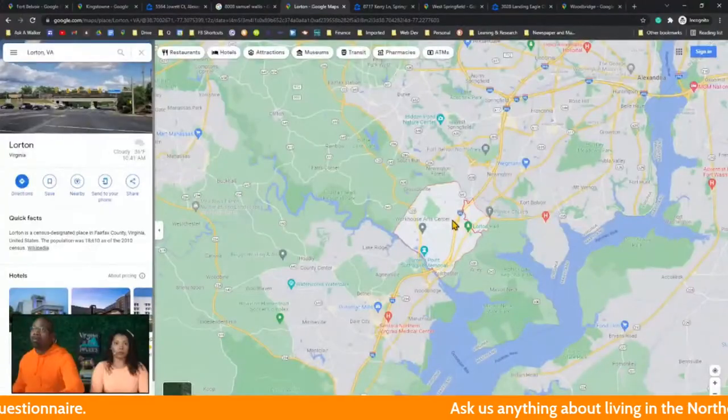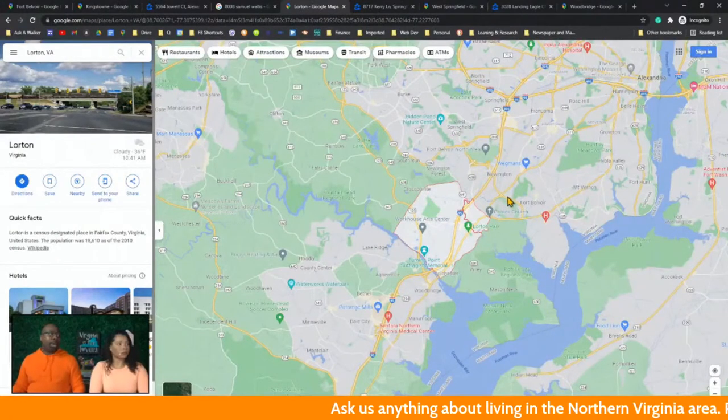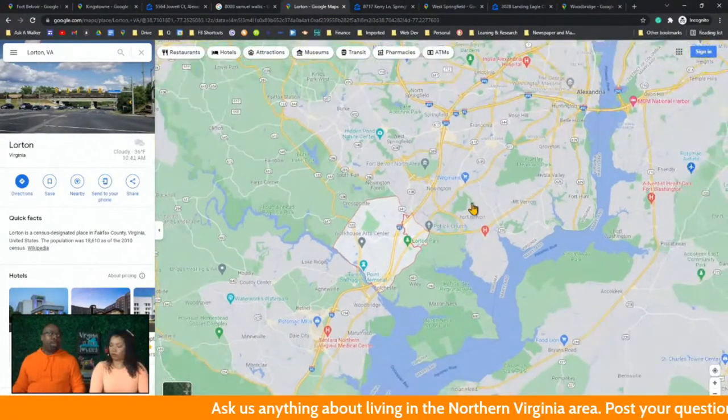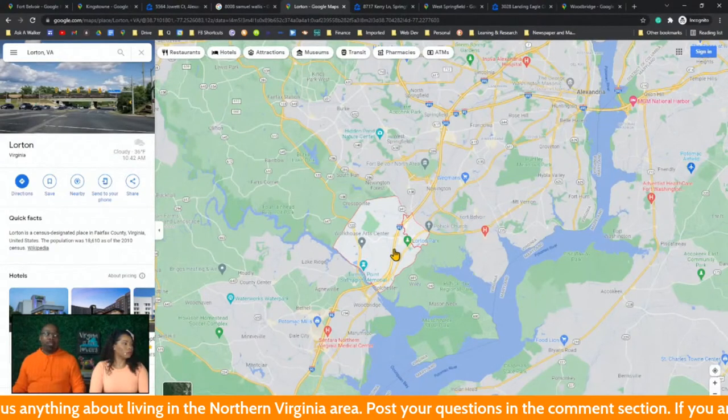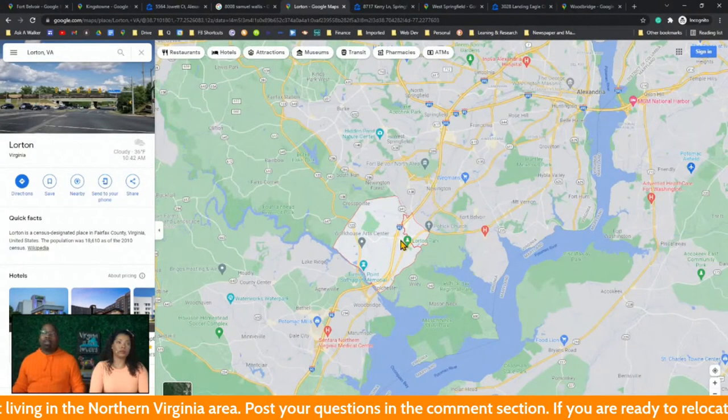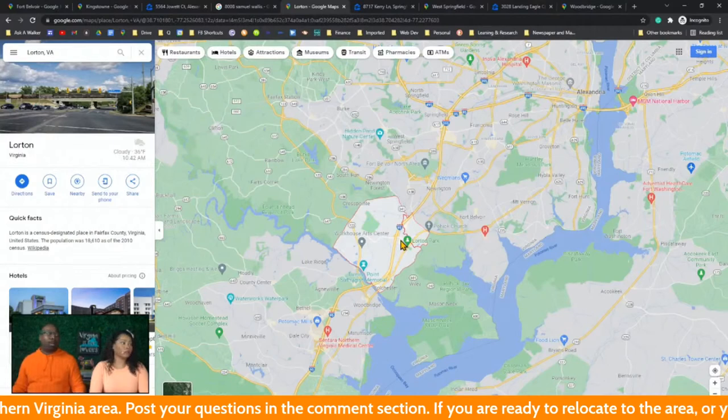Okay, so the next place we're going to move on to is going to be Lorton. Lorton is south of the Fort Belvoir, immediately south to it. And so let's just pull up on the map here. So we have Fort Belvoir right here to the east of Lorton. And what's nice about Lorton is that you're still in Fairfax County public school system.